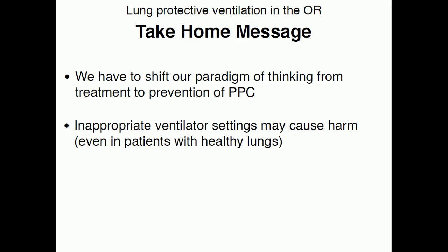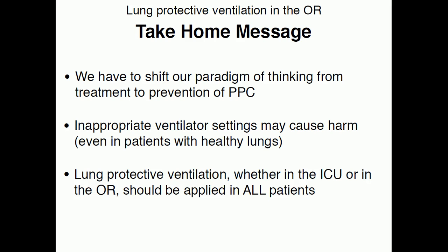Even in patients with healthy lungs during general anesthesia, there is a risk for ventilator-induced lung injury. So even for very short cases, you have a risk of creating a condition of pulmonary complication. So please be careful again. And whether you are in the ICU or in the OR, lung protective ventilation should apply low tidal volume, probably a moderate level of PEEP. You have to more individualize your settings probably, but you also have to apply recruitment maneuvers.